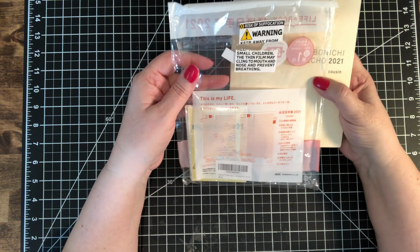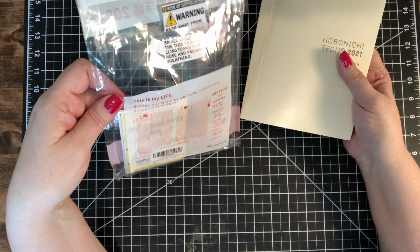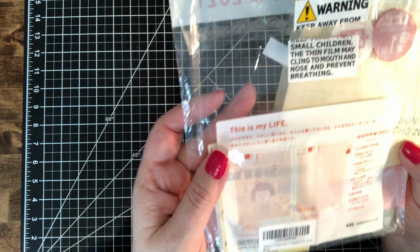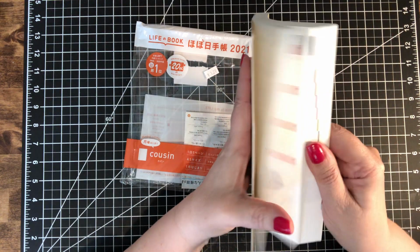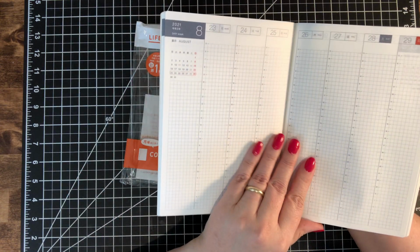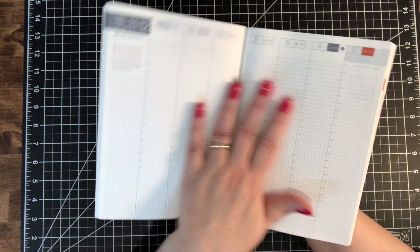I found this, and this was in this packet, brand new. This is My Life. It's a life book. It's like some kind of Asian characters, if you can see. It had a little pamphlet in it. Now, apparently you can get covers for these and decorate them and all kinds of stuff, but I just love the pages. It is a 2021, but it's all grid. So if I wanted to cut out a few sections of it or just use a page or two, I thought this would be great.